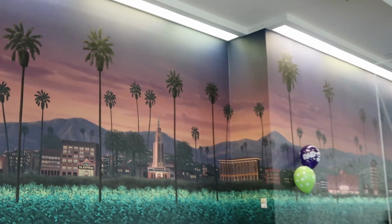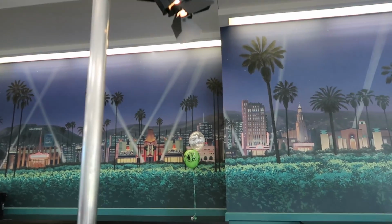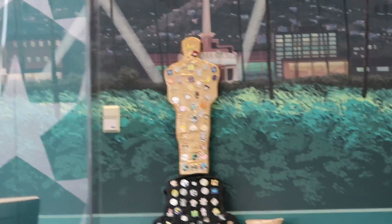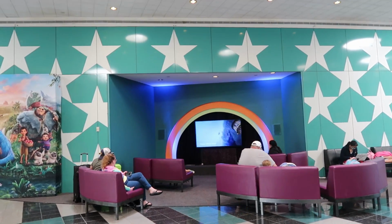Behind the front desk is this mural of the skyline of Hollywood. This looks so insanely familiar to me. I love seeing this. Oh my gosh, they have the pin board out and it looks like an Oscar. It's like an award that you would win. There's a little seating area here and there is a movie playing. It kind of looks like you're at the Hollywood Bowl.